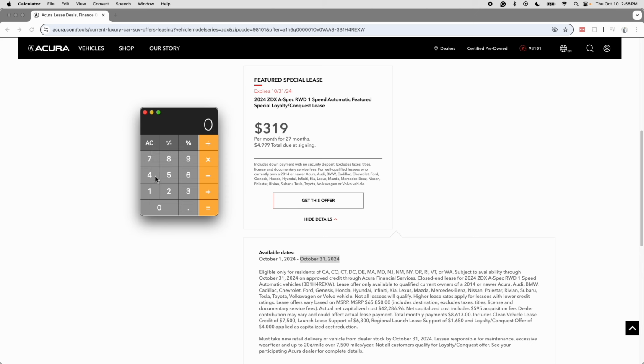So what we'll do is we'll take the $4,999. I'm going to rerun this with those factors, and then I'll add $2,000 to this just to account for registration and taxes on rebates. And this is typically due up front. And that gives me $6,999. Now I'll subtract the monthly payment of $319, divide this by 27 since this is a 27-month lease, and then add the monthly payment of $319 back in. I'll multiply this by 1.1 to account for 10% sales tax. That gives me an effective monthly payment of $623.